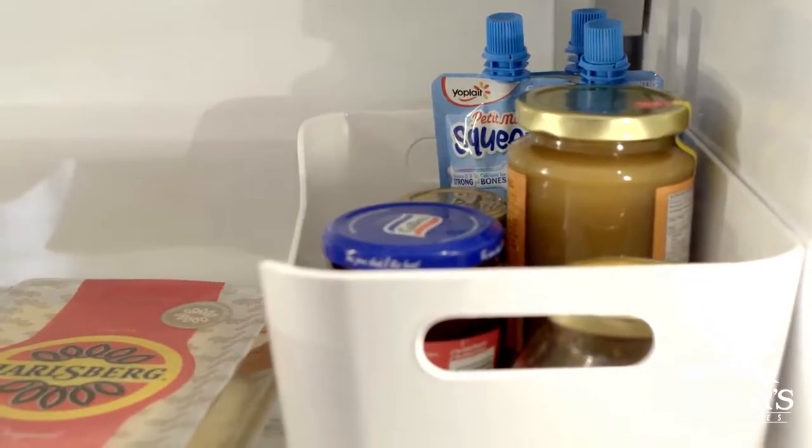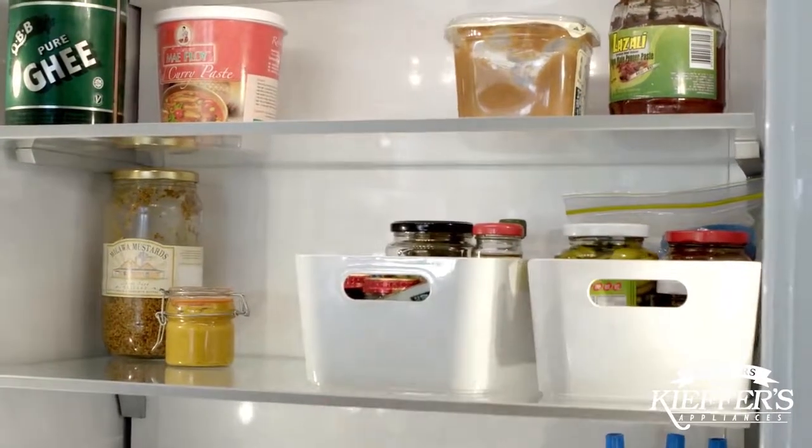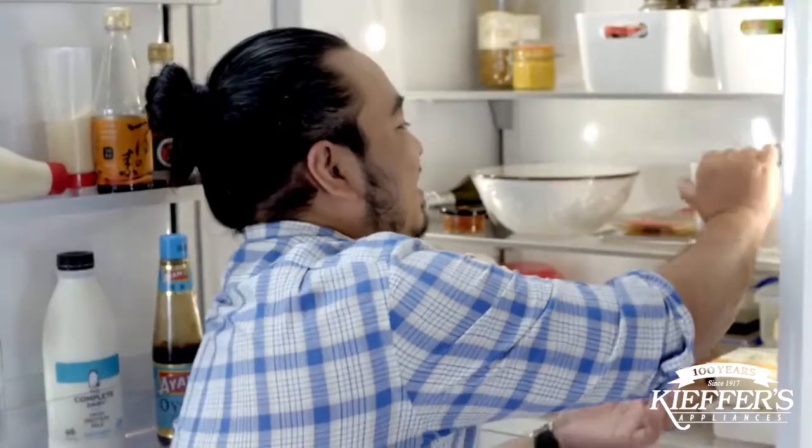Next, group items together in the way that you use them. You can even use little tubs like this. I've got my Asian ingredients up here, pickles up here, and when it's breakfast time, I just pull this out and I'm ready to go.